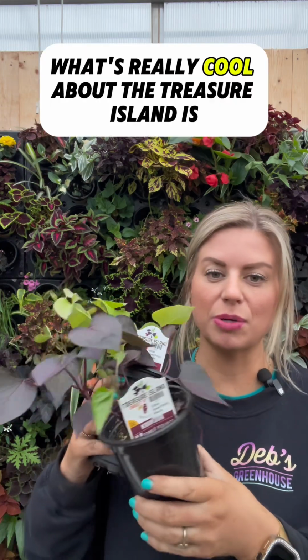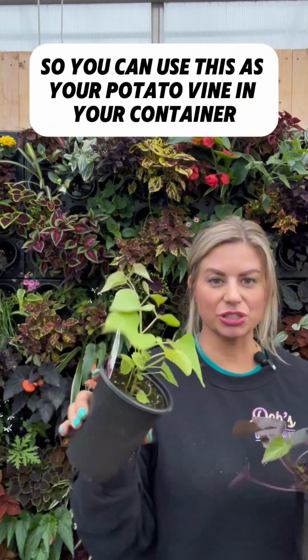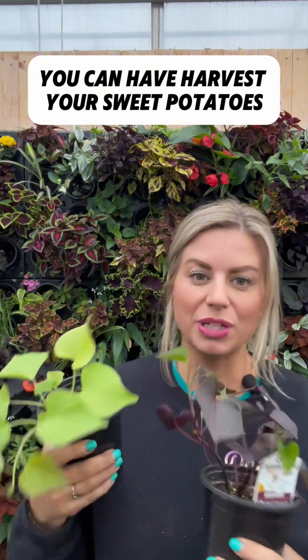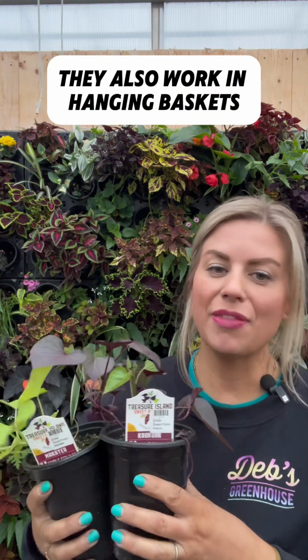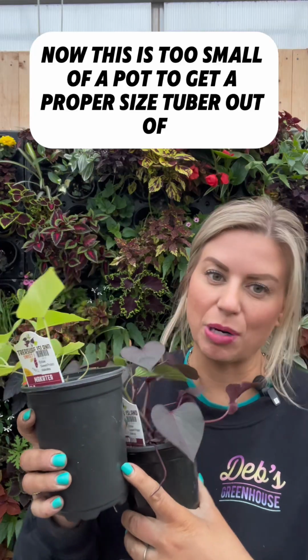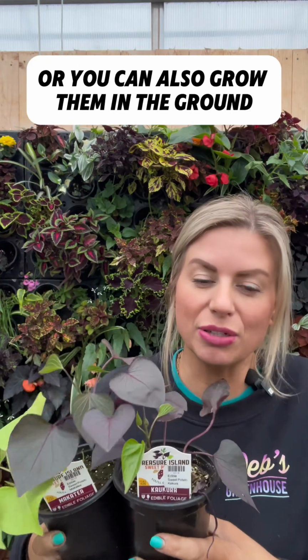What's really cool about the Treasure Island is you can grow them in a container. So you can use this as your potato vine in your container, but in the fall, when you dump it out, you can harvest your sweet potatoes. They also work in hanging baskets. Now, this is too small of a pot to get a proper sized tuber out of, so you want to put them in a bigger container, or you can also grow them in the ground.